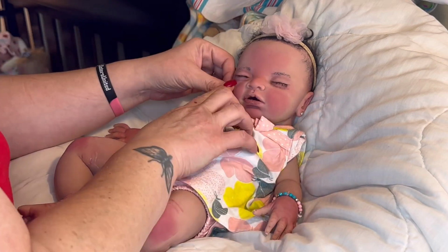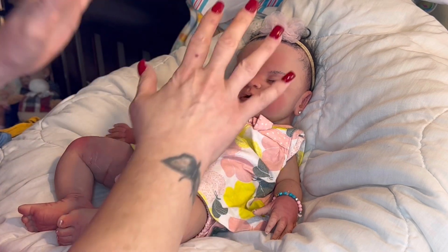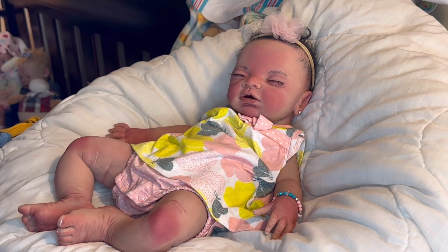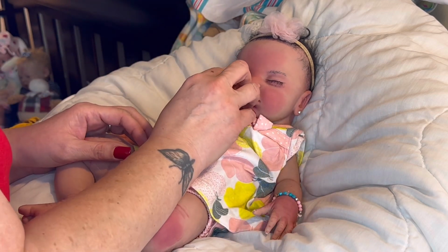And I'm just going to straighten out her little lashes here. They kind of got a little smushed when she was laying in the crib. Something was laying on her. But she's got the nice dark hair, very baby fine. She's got the long lashes. I love her. I was going to cut them down. My husband said, no, I love the long lashes. Do not cut them down on her.